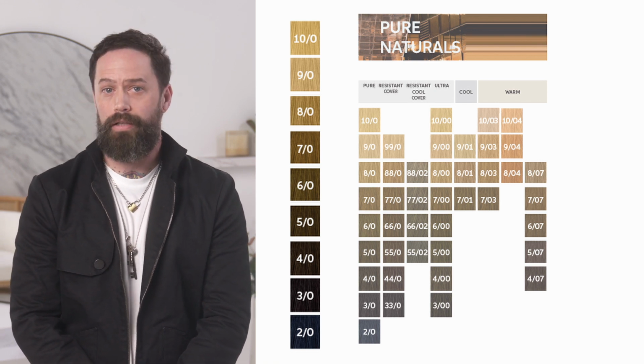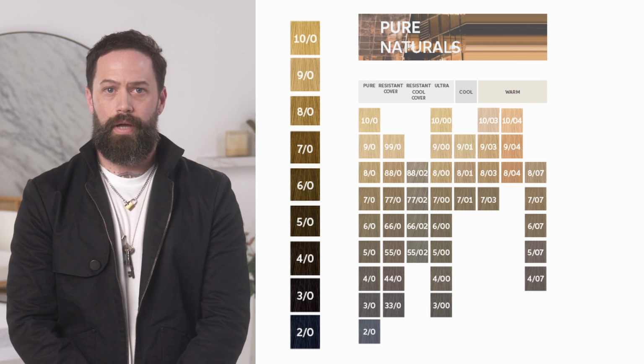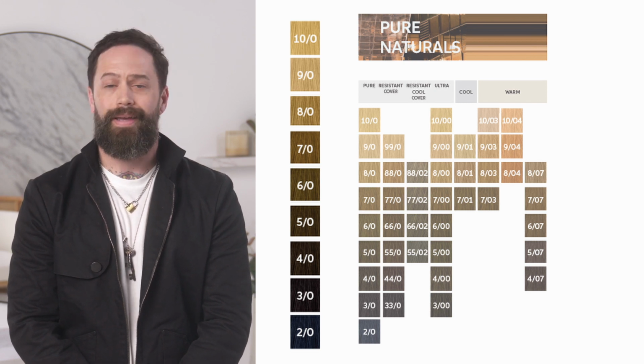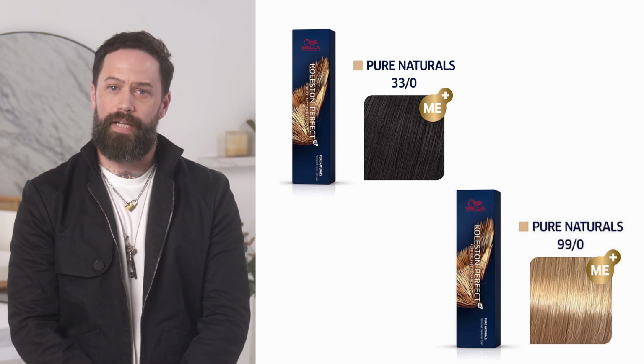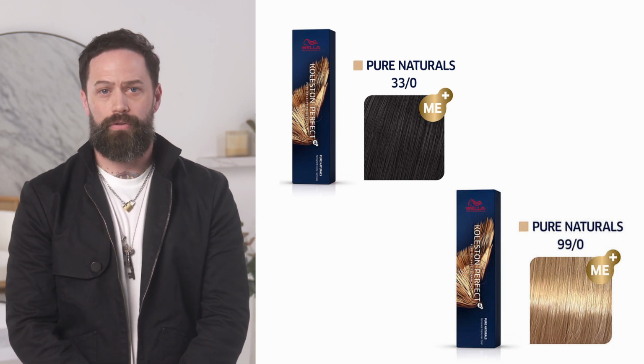If I need an odd level such as 5/0, I can just mix half 4/0 and half 6/0. I also keep the odd level shades of the Intense Pure Naturals, 3/0 through 9/0, and use the same half and half rule for any even level I may need.